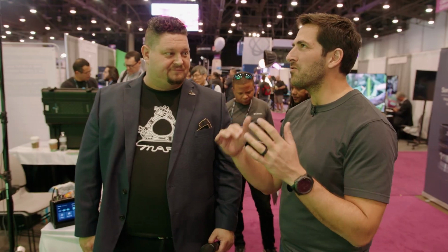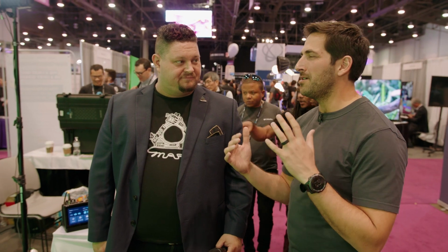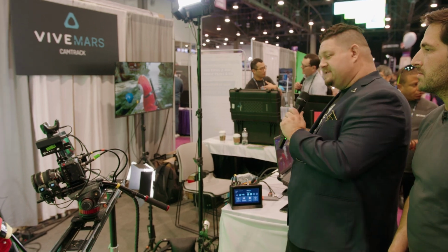So I guess what sort of level of 3D expertise or VR expertise do you need to have to use this? The benefit is, we're finding that a lot of folks who have not actually explored VR at all are finding very easy use for using Mars CamTrack. Especially if you're familiar with Unreal, because you're just pushing a LiveLink data stream, all you have to do in Unreal is find that data stream and attach it to your virtual camera, and then the physical camera and the virtual camera are connected. And so it's very straightforward.